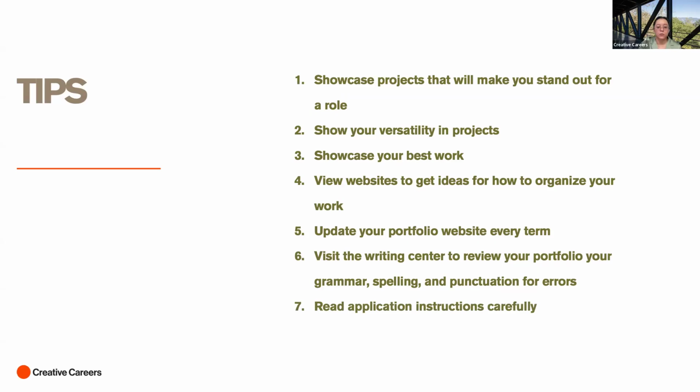And lastly, read the application instructions carefully because you want to make sure you're submitting the correct file format. And usually it's going to be a website, not a Google Drive folder. It's most likely going to be a website, but double check by reading the application instructions to confirm.